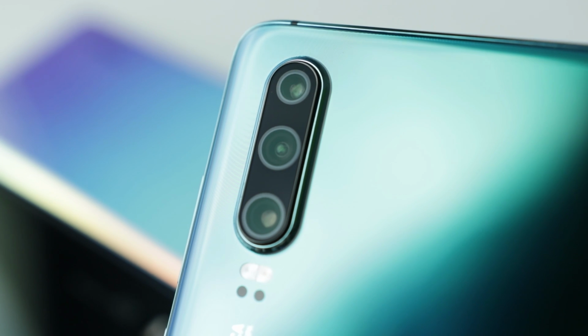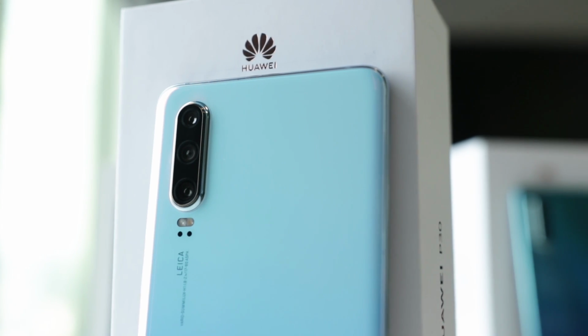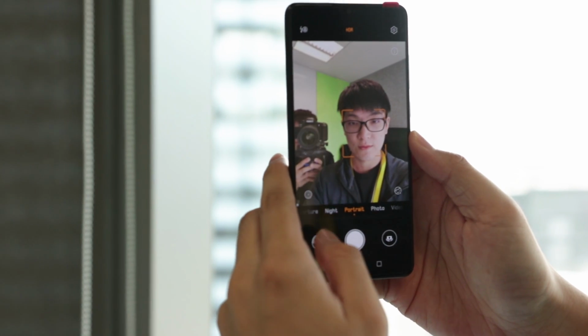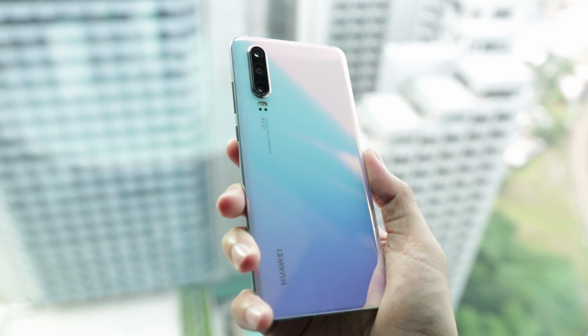It has a triple camera setup with a 40MP main camera, a 16MP wide camera, and an 8MP telephoto one. It also has a 32MP camera on the front. The P30 comes in black, aurora, and breathing crystal, which sounds like a terrible color, but after seeing it in person, it's my favorite color of the three.